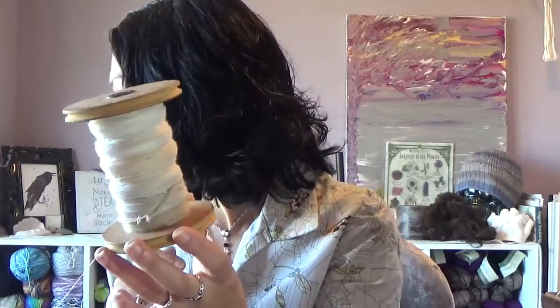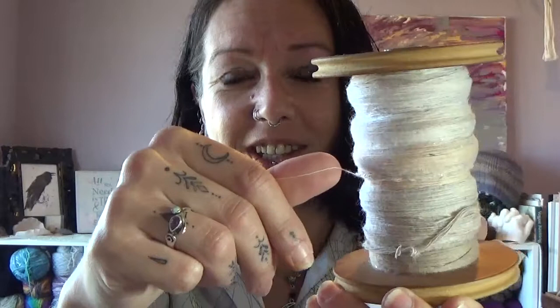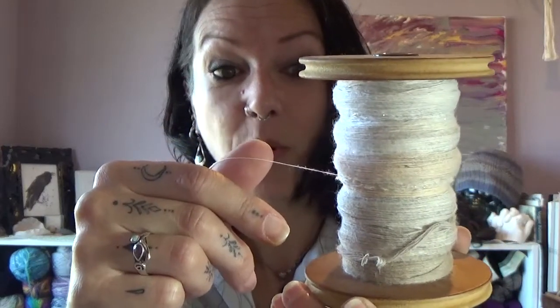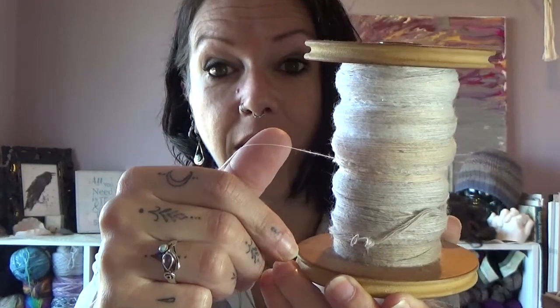But most of it is on this bobbin. Now I've already plied a good third of it, so this is what's left. But I wanted to show you how fine this is. This is probably my finest spin of singles ever, and it is plying up to be a 3-ply lace weight. Now I'm using my Lazy Kate, which came with my spinning wheel.